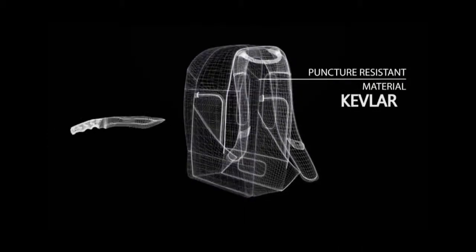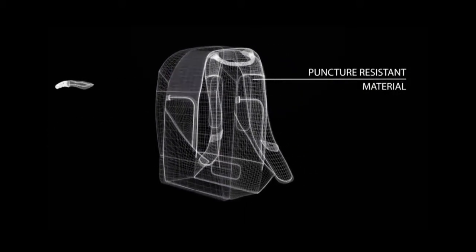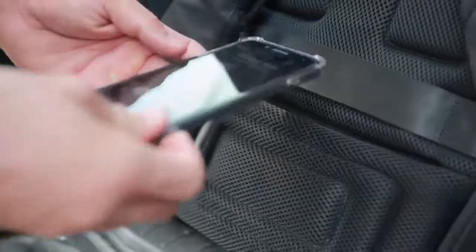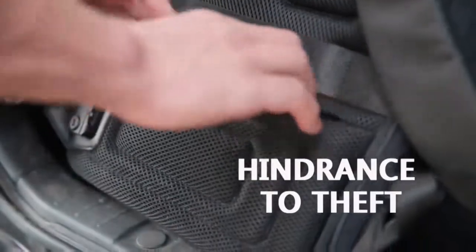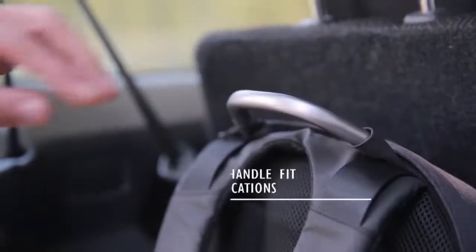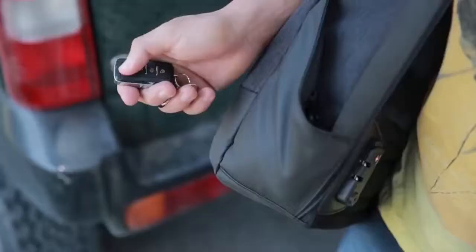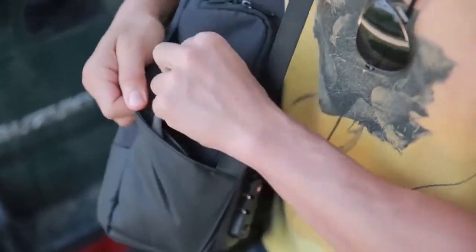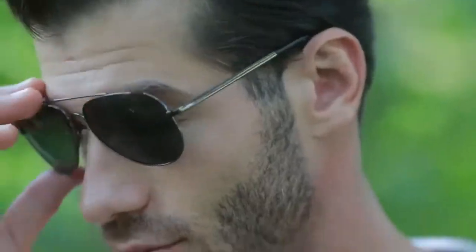The cut and stab resistant material, Kevlar fiber, has been used to protect our backpacks from any type of damage. The hidden zipper protects your belongings from theft or loss. You can attach your valuable things to the strong clasp so it won't get lost.